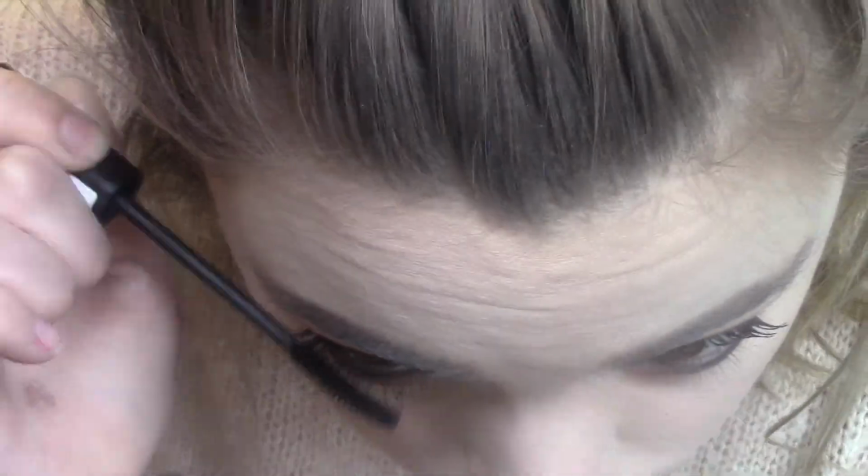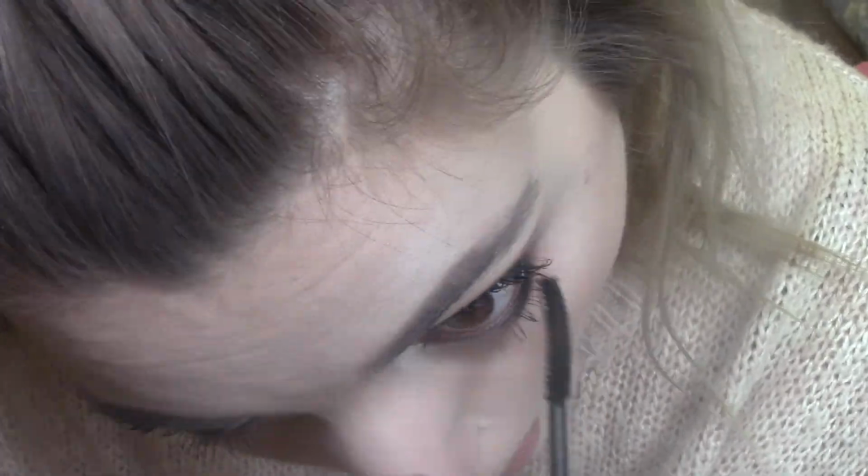Right, I'm going to get a slightly smaller brush and go back in with the Freedom eyeshadow. I'm just going to pop a bit of this into the outer third of the lower lash line, just a little bit because I don't want too much fallout. Okay, and now we're going to go back in with the Freedom mascara and coat our bottom lashes with this. Okay, so that's our eyes done.